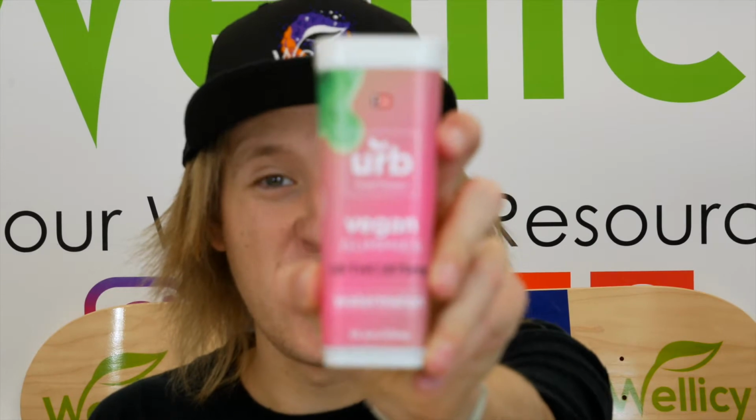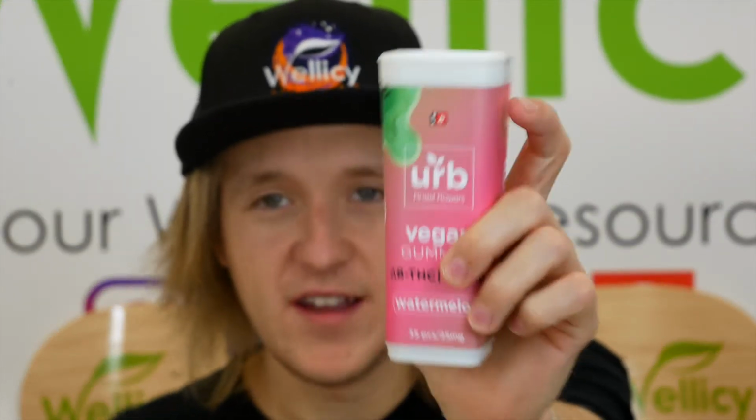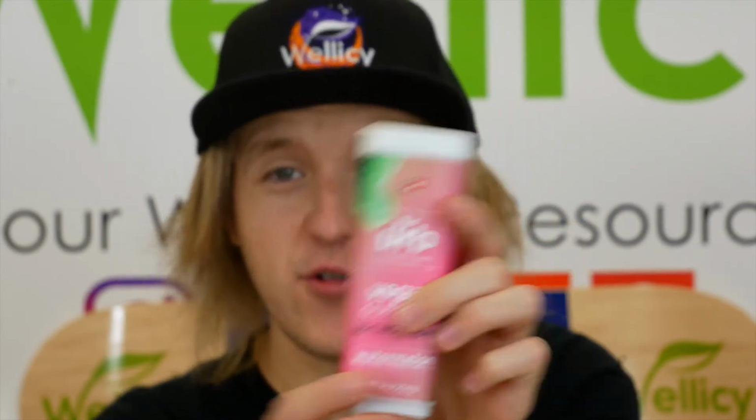And then once you fall in love and discover you love the URB Watermelon Delta-8 gummies, or any of their flavors for that matter, you're going to want to upgrade to the larger one, the 35 piece count bottle. See, it's a size difference, all right? In this one, it's 875 milligrams of Delta-8 THC in the entire bottle. So each gummy is still 25 milligrams. No matter which size bottle you get, each gummy is still 25 milligrams. It's all just based on the count of gummies that you will be receiving.